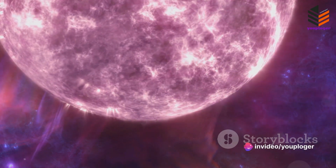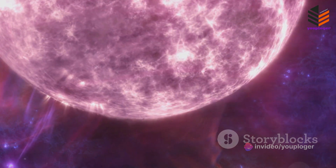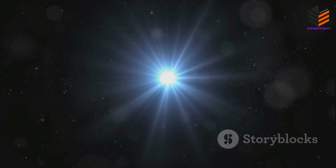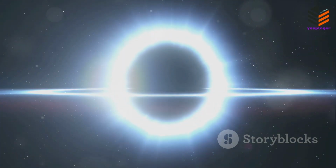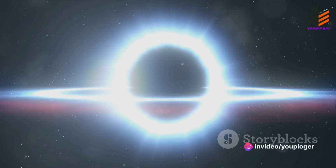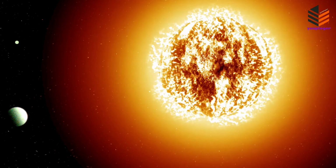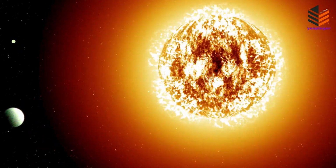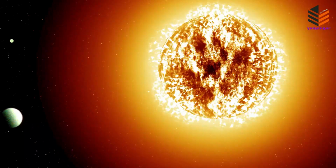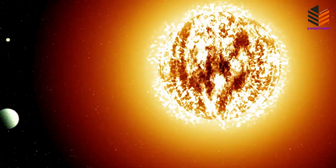The outer layers of the star eventually drift away, leaving behind only the core. This dense, hot core is what we refer to as a white dwarf. Over many more billions of years, this white dwarf will cool and fade until it's no more than a dark, cold, stellar corpse. Now, when we turn our attention to the more massive stars, their deaths are much more dramatic. Once they've exhausted their fuel, these stars collapse under their own weight, triggering an explosion of astronomical proportions.